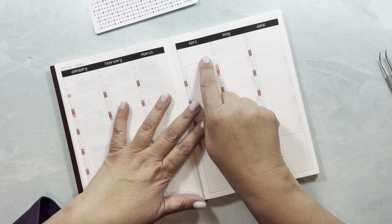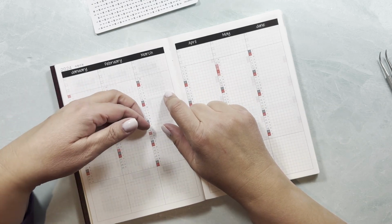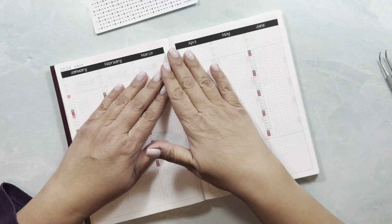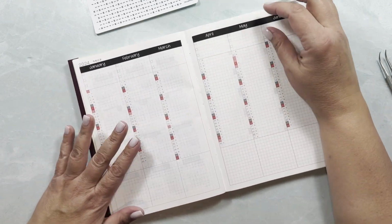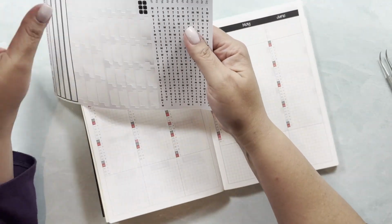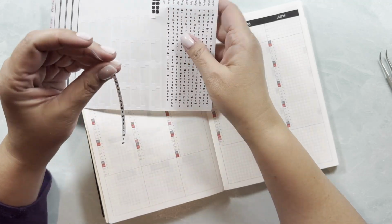Or maybe I'm planning January and I have January and February set up, but then I have things happening in all the other days. Then I use this section for that. So I really like having this section. I do use it though. I really do use it. So let's put these guys down.